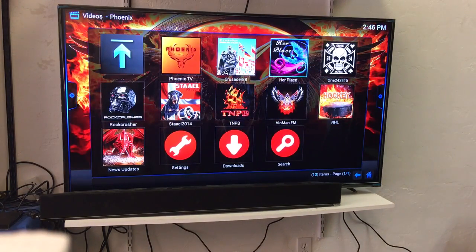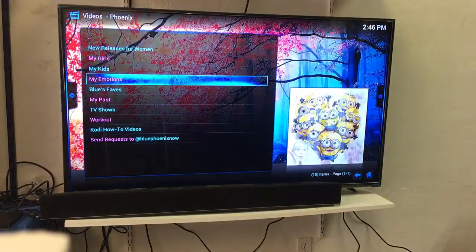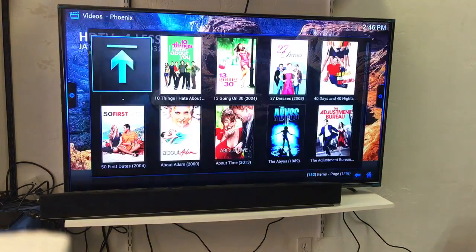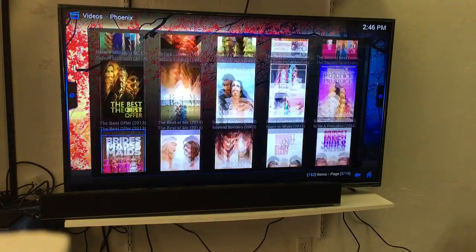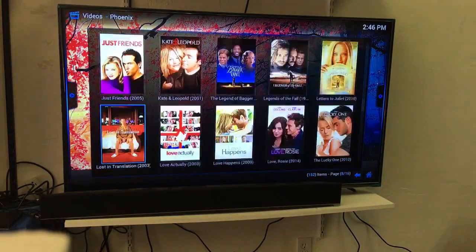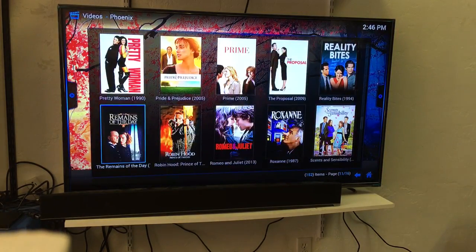Another great place to find movies is in Her Place. Click inside Her Place, you can go to My Emotions, you can go to Love. This pulls up all the chick flicks or romantic comedy movies. This is an excellent place to go. There's 152 movies in here, and you can find basically whatever romantic comedy movies you want.